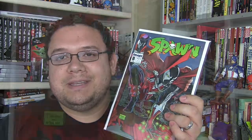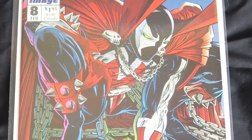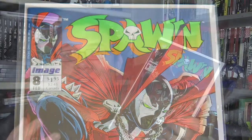The next item on my Cool Finds list is this Spawn number 8. I'm actually a huge Spawn fan. I think Spawn's really cool. In the 90s, of course, Spawn was huge, and I actually think he's making a comeback. There's talks that Todd McFarlane, the creator and illustrator of Spawn, actually wrote and turned in a screenplay, and hopefully it's going to get developed, and hopefully it's going to bring Spawn back in a big way. I'm still a huge Spawn fan, and so when I saw this, I went ahead and picked it up.